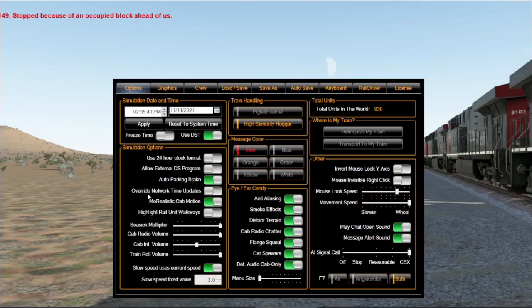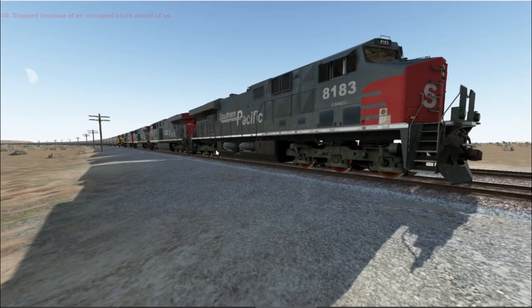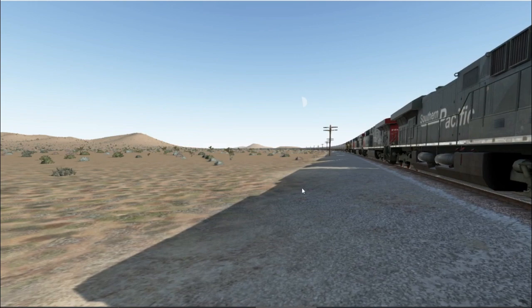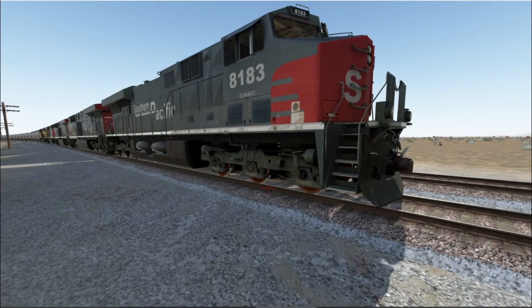What I would probably do differently is put a third mid-train DPU, probably 3 or 4 units, and then nothing on the rear. Because if we put something on the rear, they might be pushing too hard into the train that's already being pulled. And this third mid-train DPU set would probably be close enough to the end to where it could pull that weight with no problems. So that's some adjustments I would make.